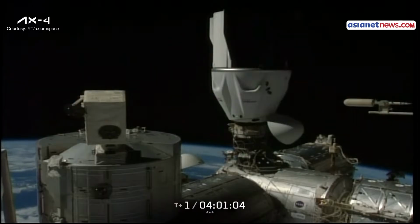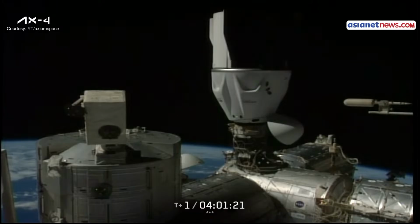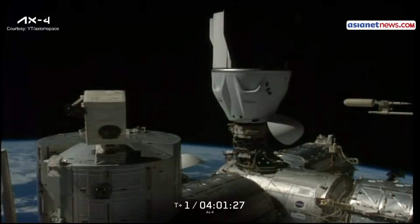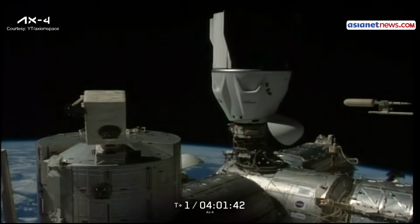And there you heard, the soft capture ring is retracting, and we'll do so until sensors indicate it's time for those hooks to drive in place and give us a hard capture and firmly secure Dragon to station. And again, Axiom Mission 4 and its commander Peggy Whitson, pilot Shubhanshu Shukla of ISRO, and mission specialists Sławosz Uznański-Wiśniewski and Tibor Kapu of ESA and Hunor have arrived to the International Space Station with contact at 5:31 a.m. Central, 6:31 a.m. Eastern, as the two were orbiting over the North Atlantic.